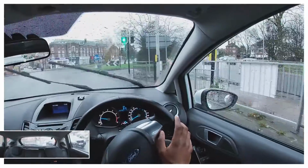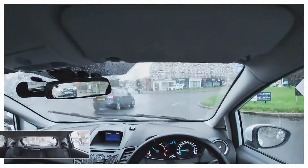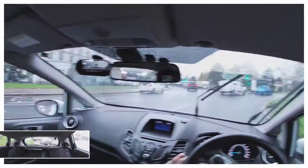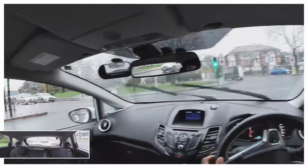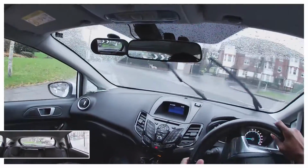So I'm going to go into the roundabout now, just quickly checking that right. There should be no one coming from there. So this lane here, if I stick to this lane, it will keep making me go all the way around towards the right. So I'm just going to signal left, change into the left lane, and then check my mirror again, and then I'm off.